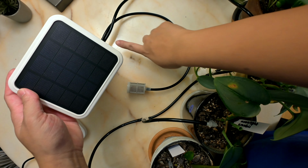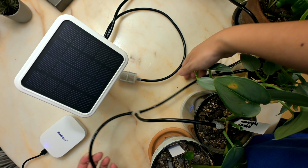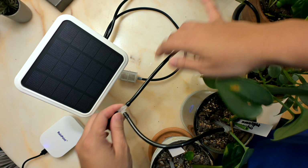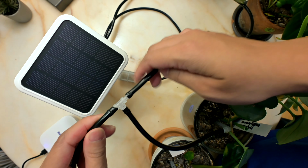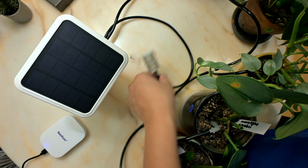You essentially have to connect all the little tubes and create your own MacGyvered watering line using the connectors that they have. Pro tip, you want to be very careful when you're connecting them. You want to connect them all the way or else they will leak. This happened to me when I first did it because I was being a little lazy, so you don't want to do that.